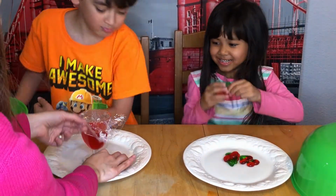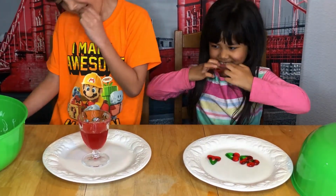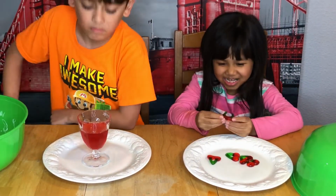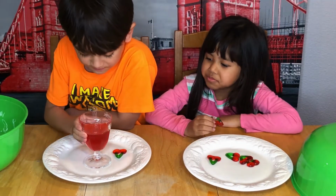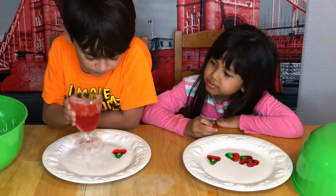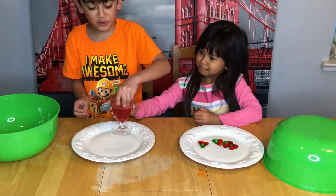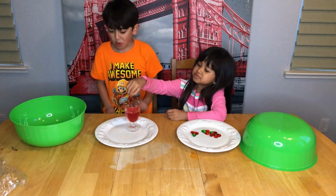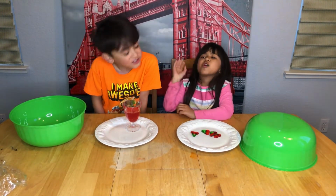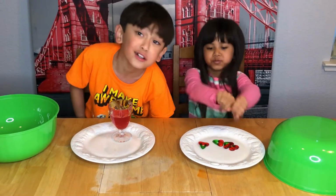Yeah! It's cherry juice. Hey. Look, it looks like cherry with two stems. I'm gonna drink this. Yummy cherry juice. Wait, I got an idea. It's cherry delight. Cherry delight.